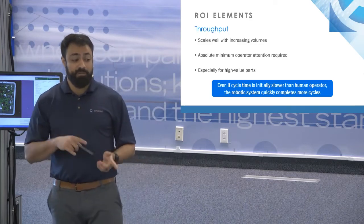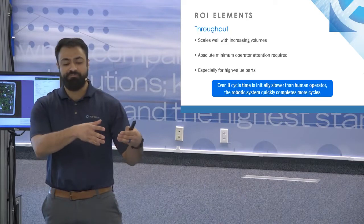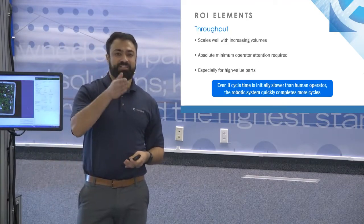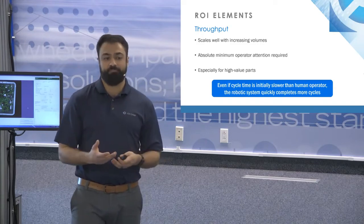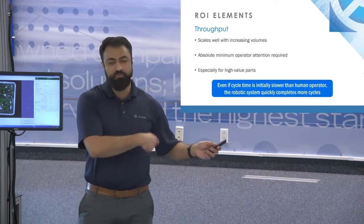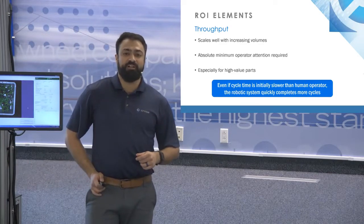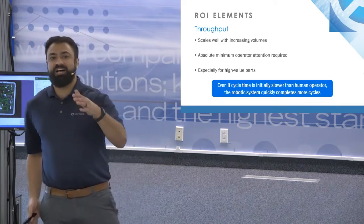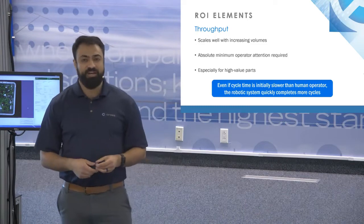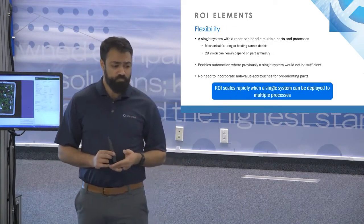The nice thing about bin picking specifically, if you have a bunch of changeovers, so say you need to fixture parts for the robot, that eats into your throughput, that contributes changeover time. With a bin picking system, when the bin is empty, remove it, put in a full bin. That's your changeover. And especially for high-value parts, the less time you can spend on non-value add touches to the part, the higher your ROI is going to be. We'll talk about high-value parts in a few minutes.